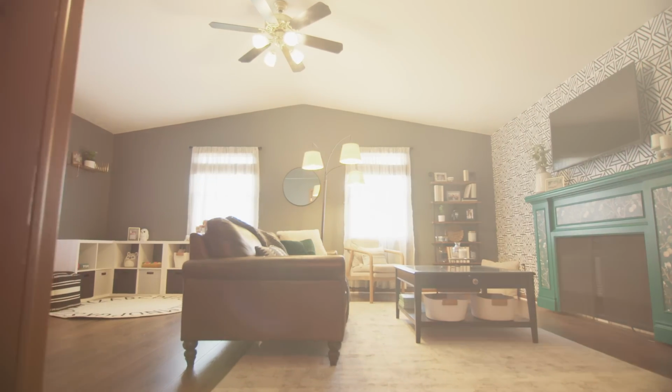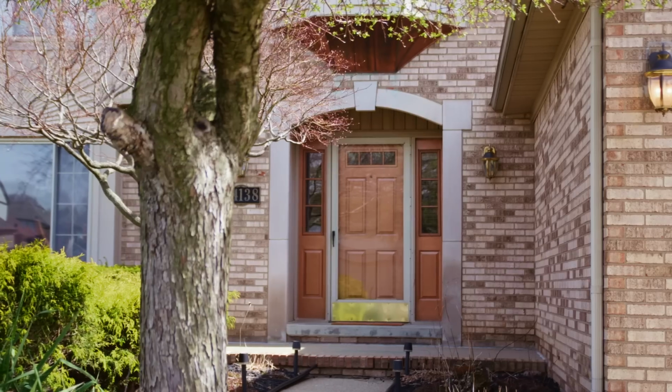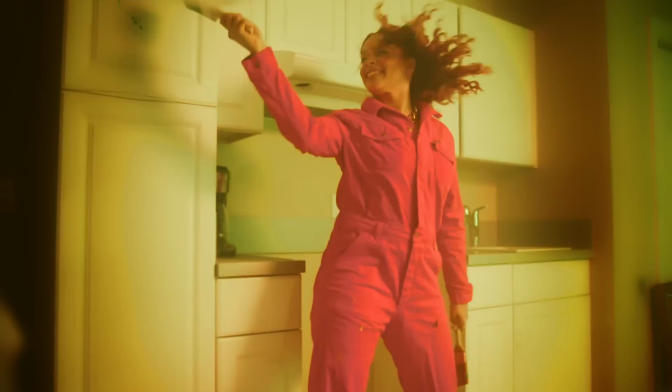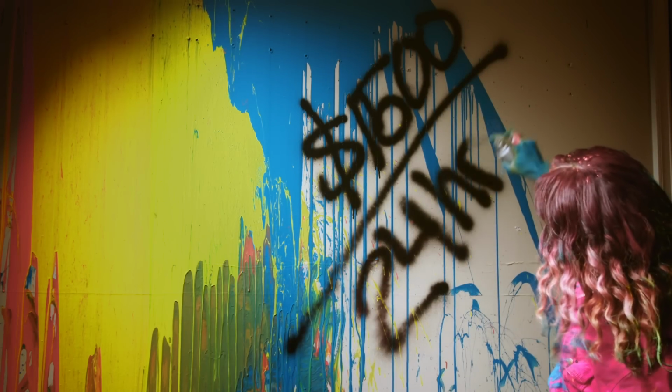Oh my gosh! Is this even the same room? We are outside of the Pendergrass's home, and they've had a crazy year. They bought this big house, and they only spend time in the one room. And that's the one room that we are going to spruce up. I'm Adar Kirkham, and I am going to reimagine one room in your home. I'm going to thrift, paint, and repurpose what you got with $1,500 and 24 hours. Let's go.